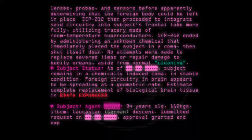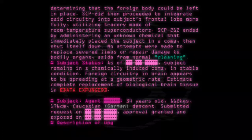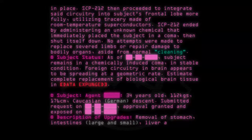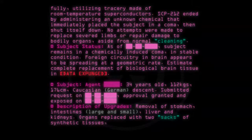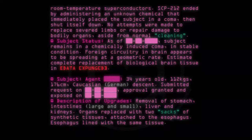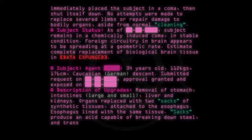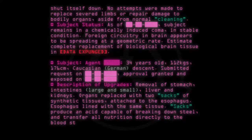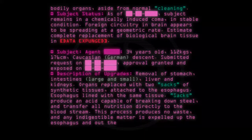Approval granted and exposed on. Description of upgrades. Removal of stomach, intestines, large and small, liver and kidneys. Organs replaced with two sacs of synthetic tissues attached to the esophagus. Esophagus lined with the same tissue. Sacs produce an acid capable of breaking down steel and transfer all nutrition directly to the bloodstream. This process produces no waste, and any indigestible matter is expelled up the esophagus and out the mouth.